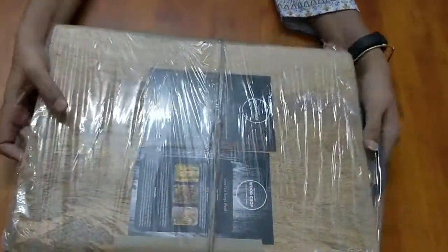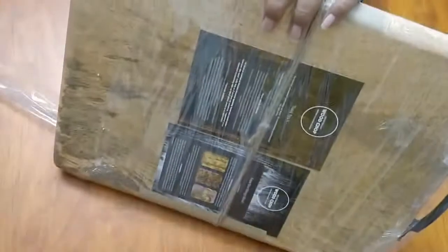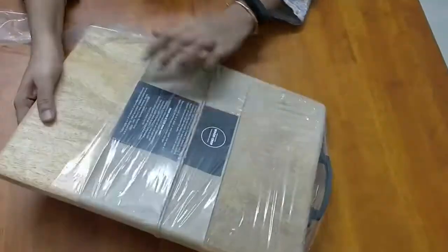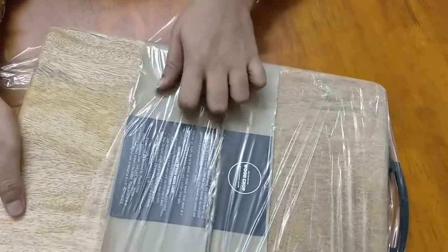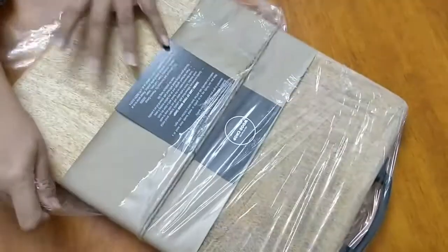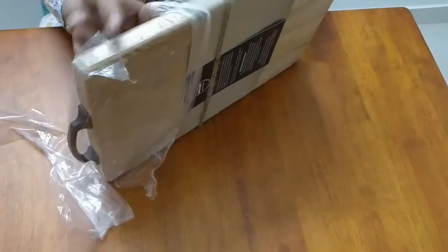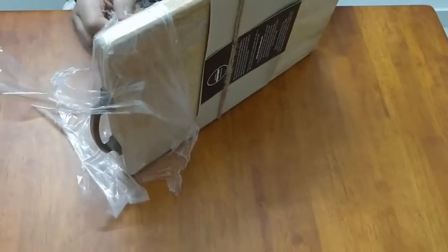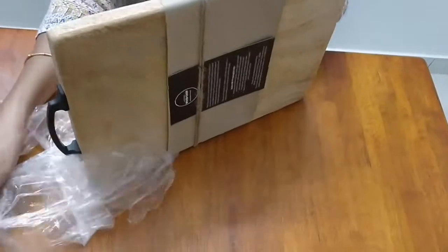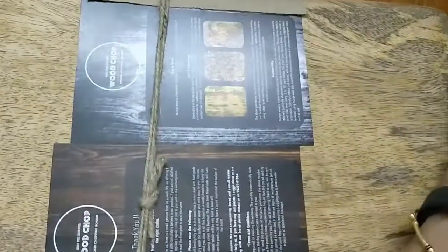So let me peel the outer layer. See the other side also. This is not dyed or colored in any way. This is a natural form. The only thing is, to protect the wood, they have nourished it with some mineral oil, which they also recommend doing to ensure the long life of the product.